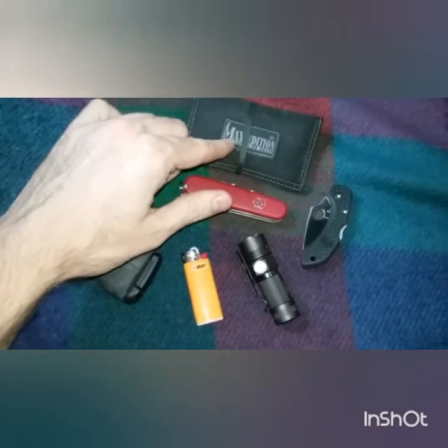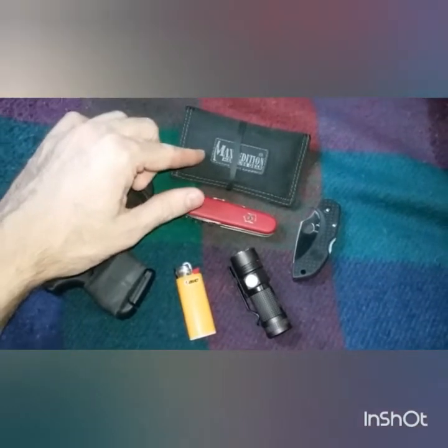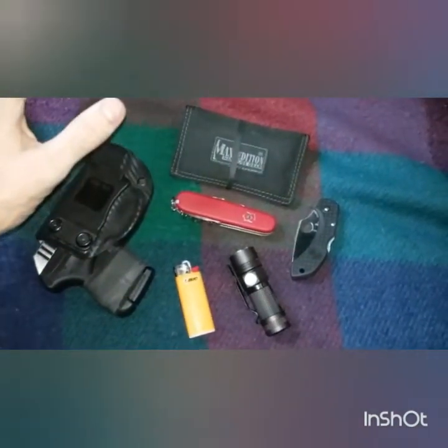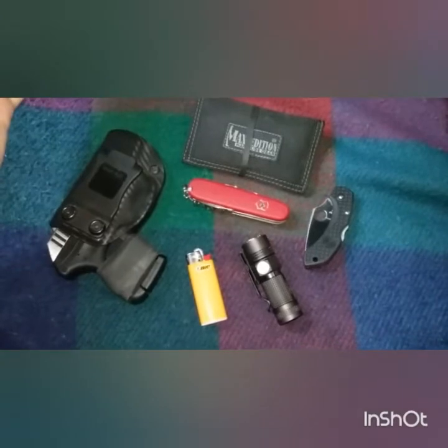This is my Maxpedition micro wallet. It's been working just fine. And besides just having some credit cards or a bank card and an ID, I have various tools in there too. We talked about it in the past. There's a small lockpick set and just a bunch of other stuff in there.